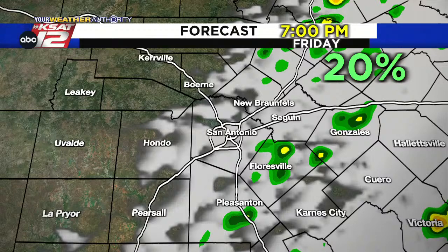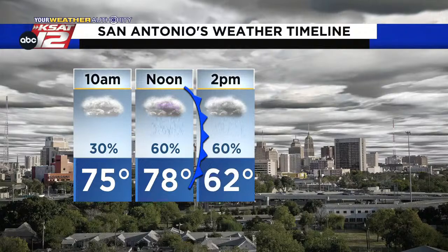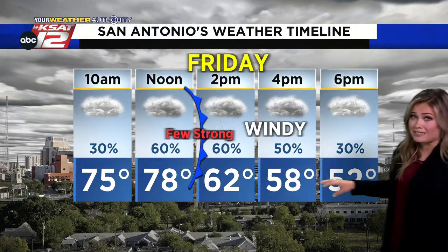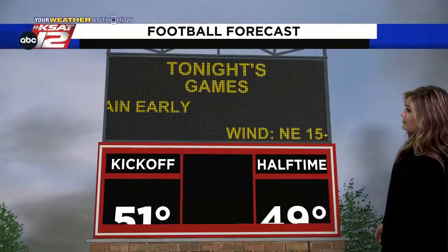So here's 7 p.m. and just a few isolated showers possible out there, especially across our southeastern counties. So if you're tuning in from the Hill Country or our western counties closer to the Rio Grande, you will be pretty dry out there, but it is just going to be very windy and of course cold out there as well. So here's your weather timeline. The biggest thing besides the scattered rain and storms is just going to be the temperatures that are already tumbling out there. And that will continue to be the case here throughout the remainder of the day.